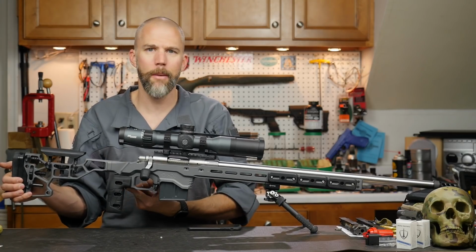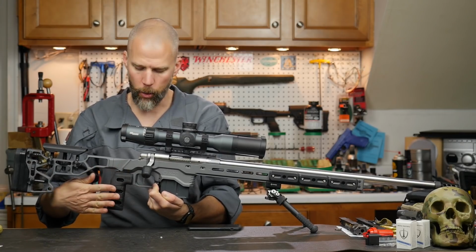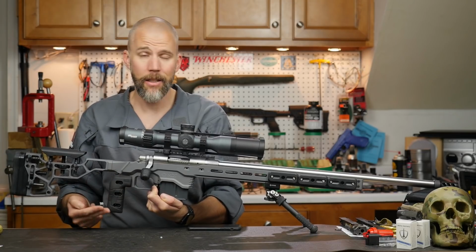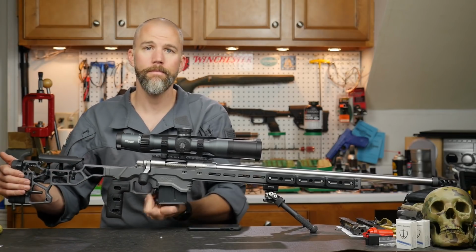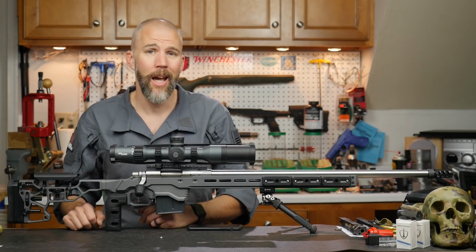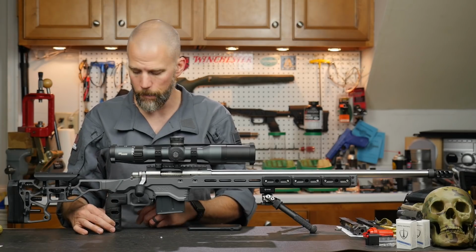One of the main changes that they made that we talked about was the grip on the ACC chassis. So the grip is adjustable forward and back to be able to get your reach to the trigger dialed in. And the way it's designed, you actually have quite a few options here on making changes to it. In fact, you could even take a couple of blocks of wood and cut your own grip because there is an internal metal structure in here that it bolts onto.